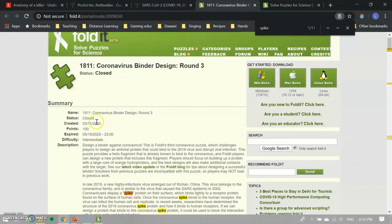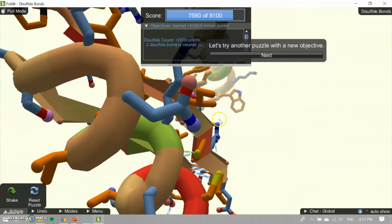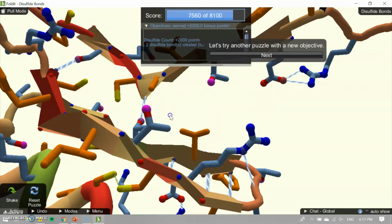Okay, so right now the puzzle is actually closed, but maybe they'll release another puzzle soon. And in the meantime, you can download the game first and get the hang of it. Okay.